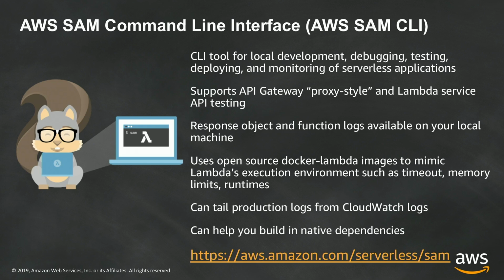So we also have SAM CLI, which is our command line interface, which you can use on your local machine or your local development environment. And it helps you to develop, debug, test, deploy, and monitor your serverless application.